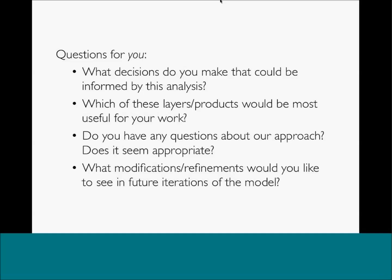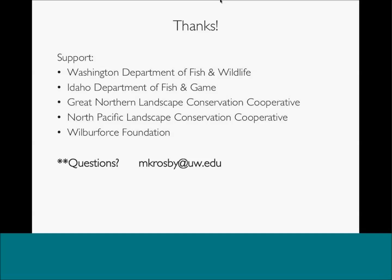Yeah, there's about 10 minutes left, and if anybody does, I can't tell you how much I want to know what decisions people are making that could be informed by this work. It's incredibly helpful for us to know that as we refine this to make it more usable for folks. So I'll leave folks with that question. If anyone wants to stay on and rattle off what you're doing and what you think you might use this for, or even why you called in because you thought it might be useful for what you do, that would be really helpful. Otherwise, you can also email that to me at mkrosby@uw.edu.